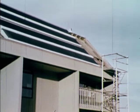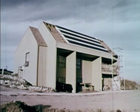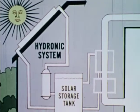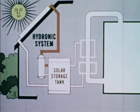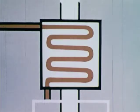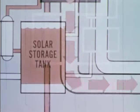The other 2 houses at Colorado State University utilize hydronic solar systems. The only difference between the 2 is the type of collector used. The hydronic system works essentially the same way as the air system, except that instead of air being heated in the solar collectors, a non-freezing liquid is heated. This liquid goes to a heat exchanger, where it heats the tank of water. The hot water is then pumped to an air duct heating coil. Air is blown across the coil, heated and circulated to the conditioned space.